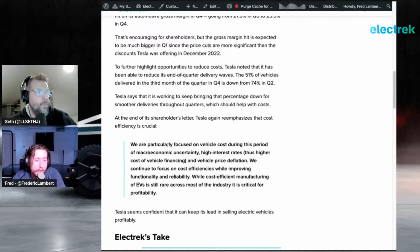So we are particularly focused on the vehicle cost during this period of macroeconomic uncertainty, high interest rates, thus higher cost of vehicle financing, and vehicle price deflation. We continue to focus on cost efficiency while improving functionality, while cost-efficient manufacturing of EVs is still rare across most of the industry, it is critical for profitability. And they have a point here.